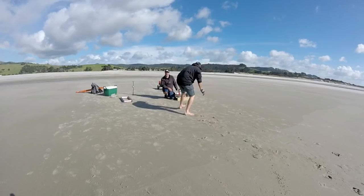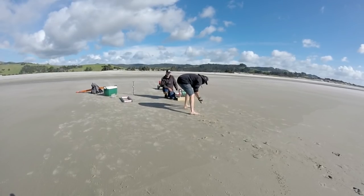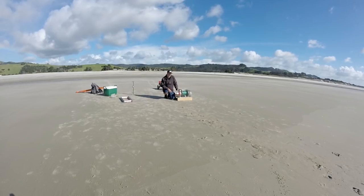So we're coming up to the last hook here, and the last sinker. Once again, sinker at the end, and it'll keep that real nice bow, getting those baits down on the bottom where the fish are.